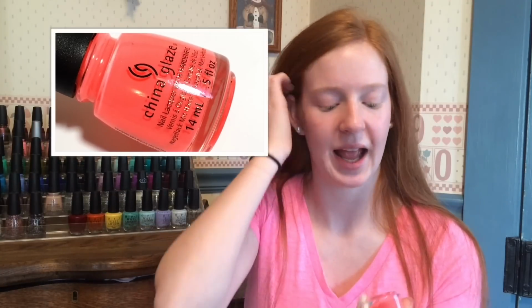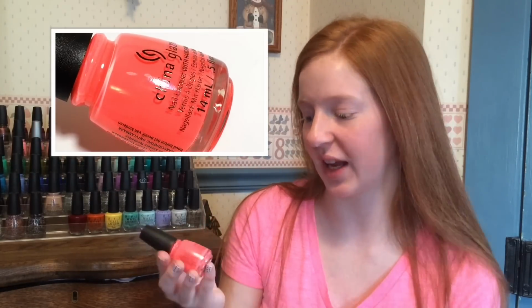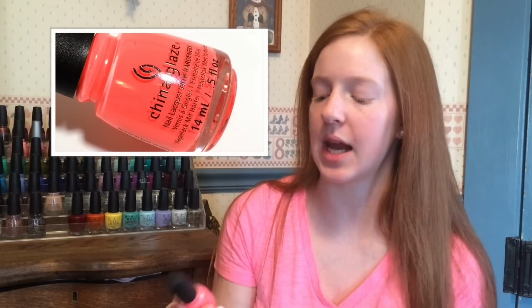Finally, we have 2 polishes from China Glaze. The first one is more of a corally neon pink, and this one is called Thistle Do Nicely. And it's just so beautiful. Like I said, it's a corally neon pink shade, if that makes sense. This one has a trickier formula. I think it takes 3 coats to be opaque, dries a little matte, and it's just blah in the formula. But I've always loved this color. It's been one of my favorite China Glazes for a while.